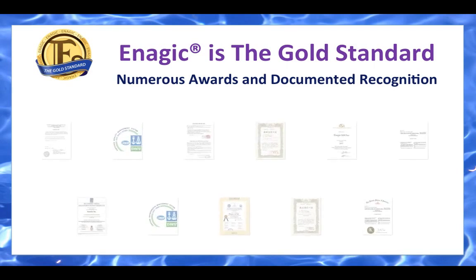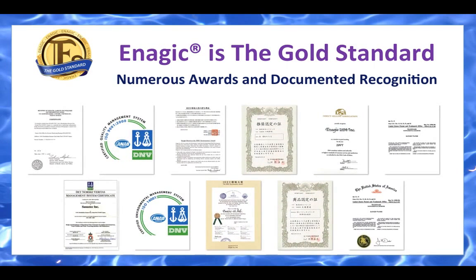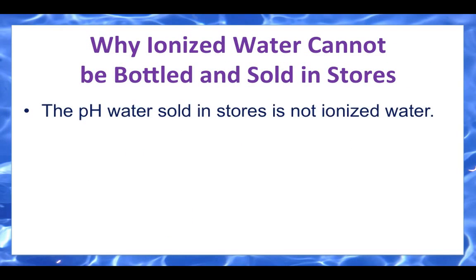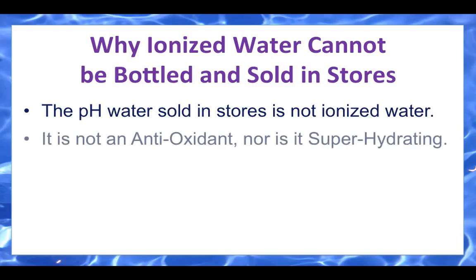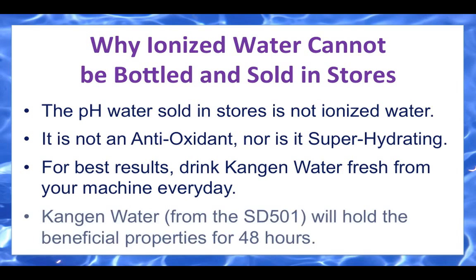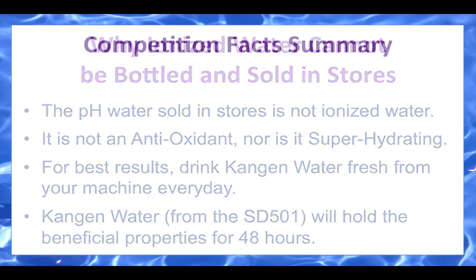Enagic is the gold standard. We've got numerous awards and documented recognition. Why ionized water cannot be bottled and sold in stores. The pH water sold in stores is not ionized water. It is not an antioxidant, nor is it super hydrating. For best results, drink Kangen water fresh from your machine every day. Kangen water from the SD501 will hold the beneficial properties for 48 hours.